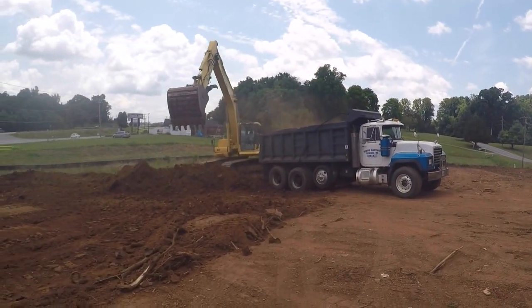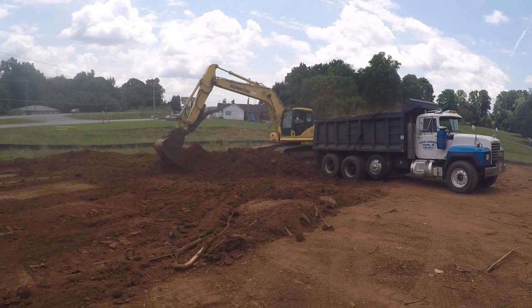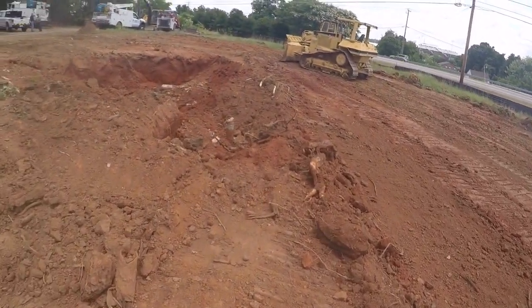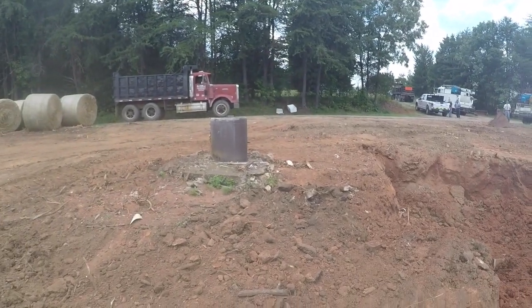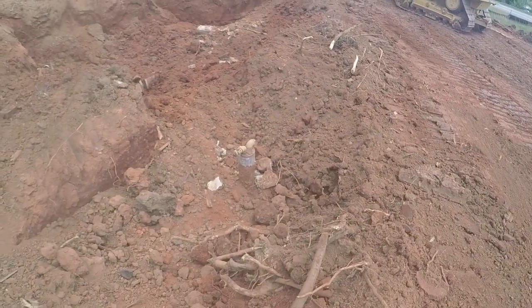All right, I got my helper back, so he's gonna keep loading and I'm gonna go back to the D6. This is where the old house was right here. You can see a well down there in the hole. We got to fill the wells in. There's a hand dug well right there, and we had to get the county involved in that.